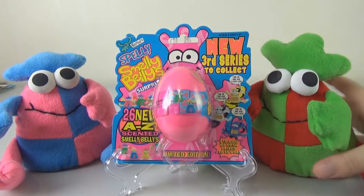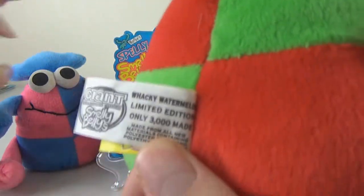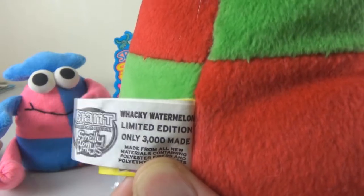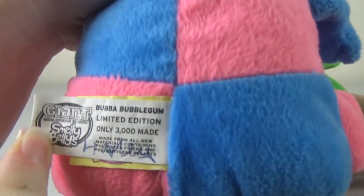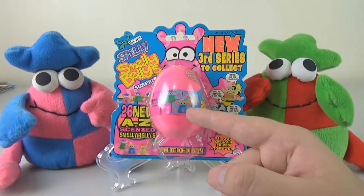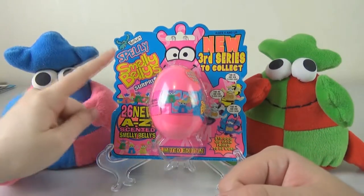So we have some big ones here. This is a Moose product, by the way, who makes Shopkins and Grocery Gang and all that now. This one says Wacky Waterman, only 3,000 made, and I think that one's bubblegum. Each one of these will have a similar sort of thing. They range from, I think, like 500 up to like 15,000. But these ones in particular are spelly ones.